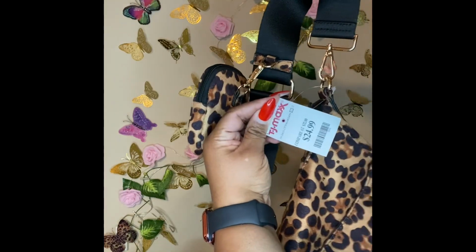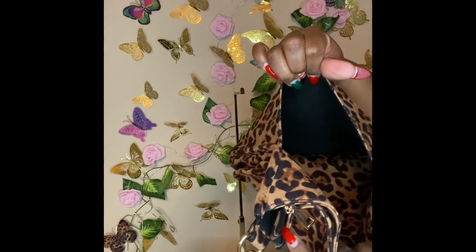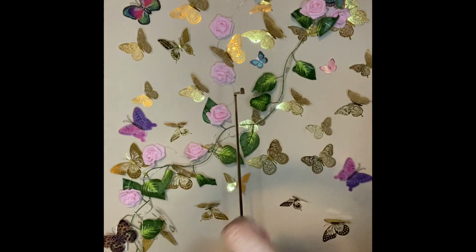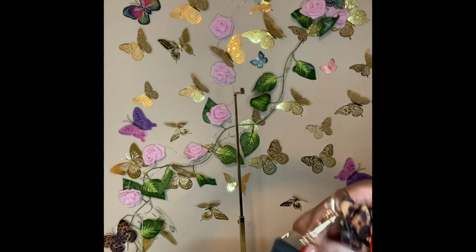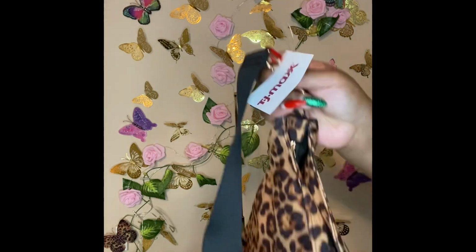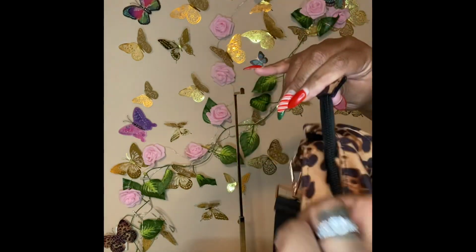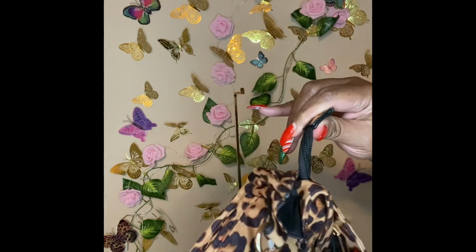This leopard crossbody was $24.99. Has a pocket, not a faux pocket, a pocket in the back of it or the front, either way. There is a zipper closure, so you can zip it closed.